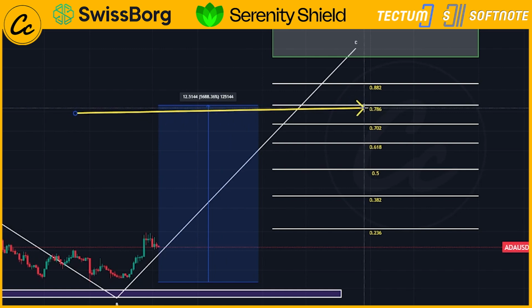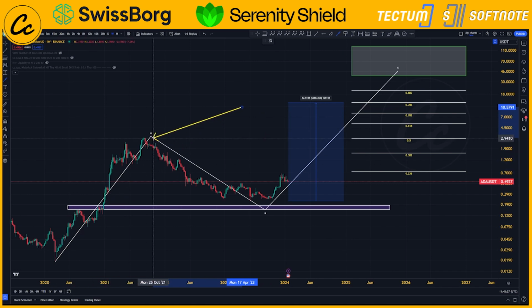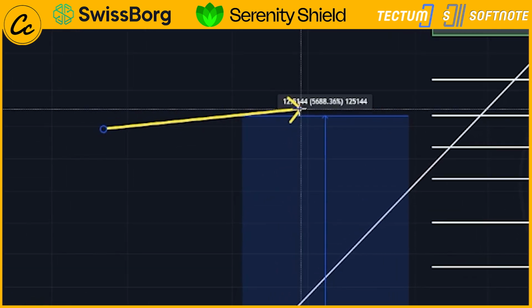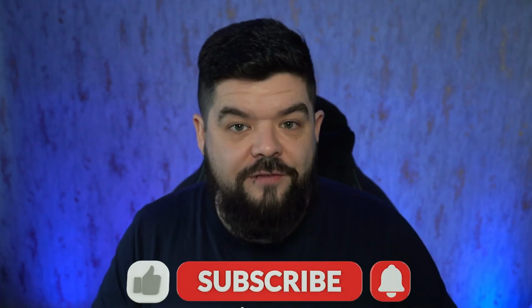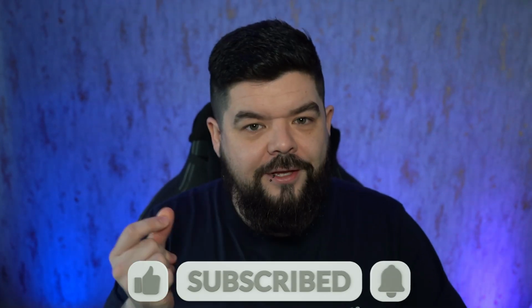Fibonacci level, the 786. The 786 is of course the 100% move of the previous bull market, taken over to that current low we do have. Well, we would see a 5,688% move to the upside. Now personally, I do think that is achievable for Cardano's 𝗕𝗓. I don't think it'll happen overnight, and I don't think it'll happen quickly, but I do think it's achievable.